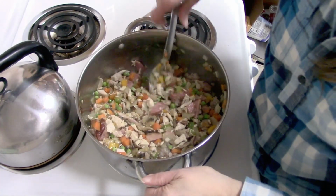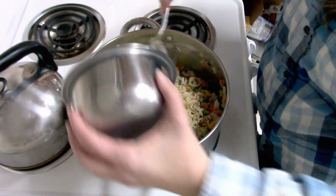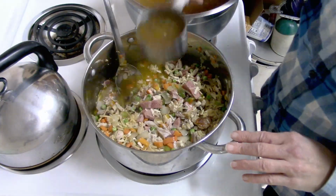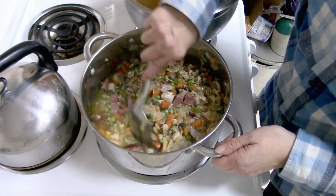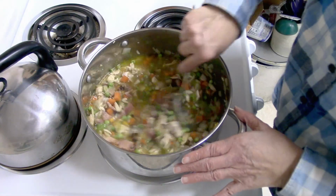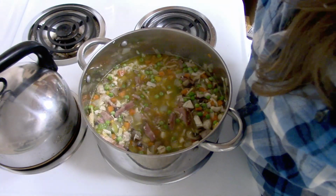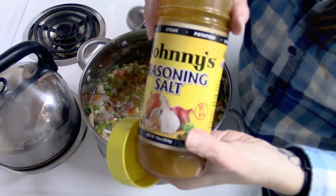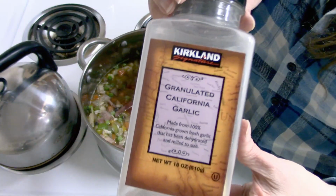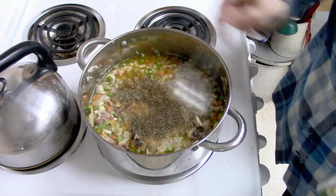I stirred that up to kind of mix it well, added my rice, my leftover rice-a-roni. And I started adding my broth that I had made. When I felt like it was okay, I gave it a taste test to see what it needed seasoning-wise. I added some salt. I added a little bit of Johnny's seasoning salt, some garlic, and a little bit of Italian seasoning.